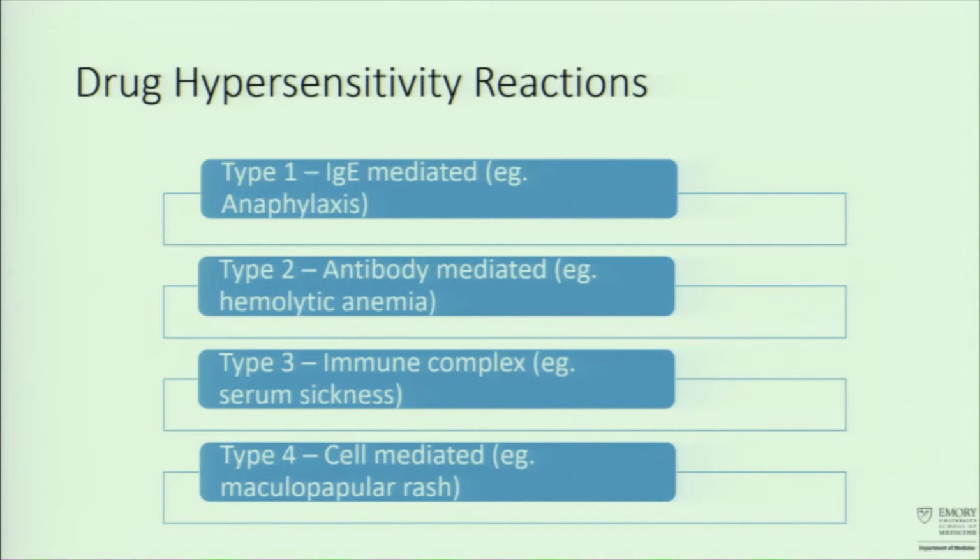Type 2 is antibody-mediated, typically mediated by IgG antibodies, and would present as, for instance, penicillin-induced hemolytic anemias. Type 3 is immune complex mediated, for example, serum sickness. And finally, type 4, which is what I usually see in practice, a delayed onset cell-mediated, most likely T-cell mediated, maculopapular exanthem, although it may represent more severe cutaneous adverse reactions.